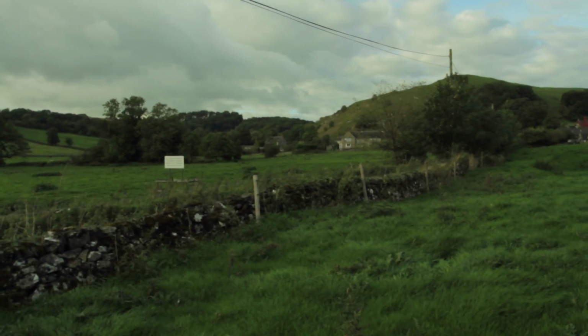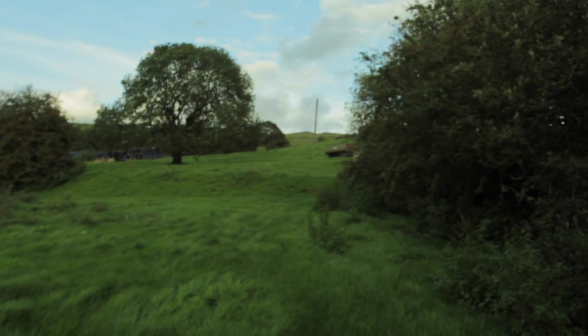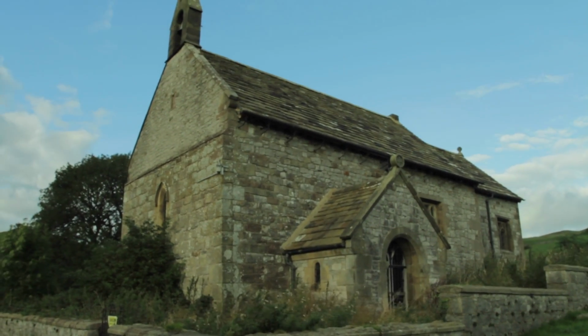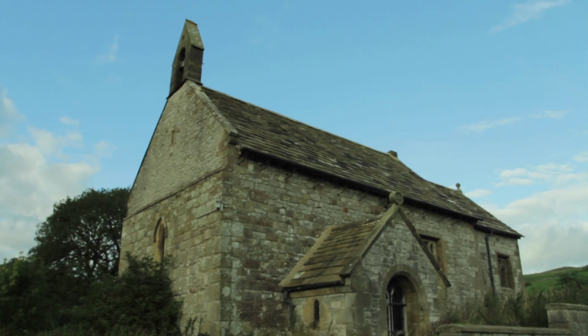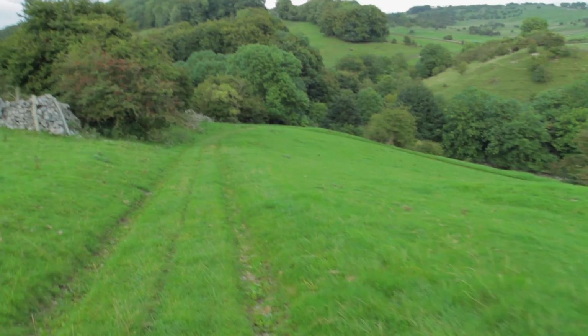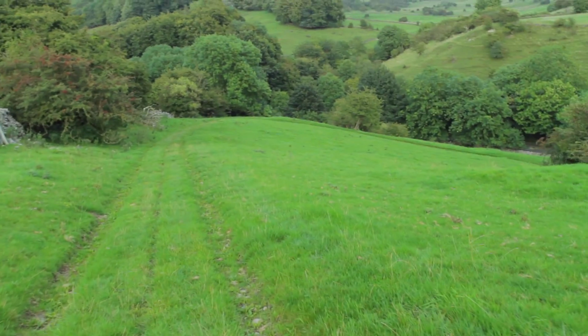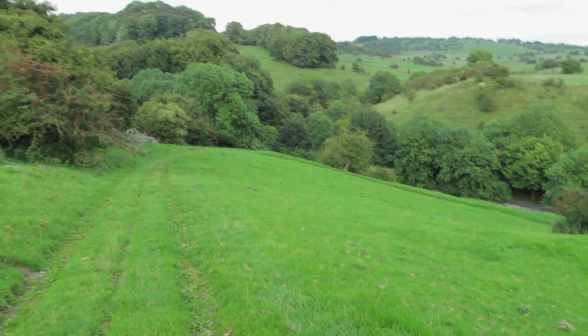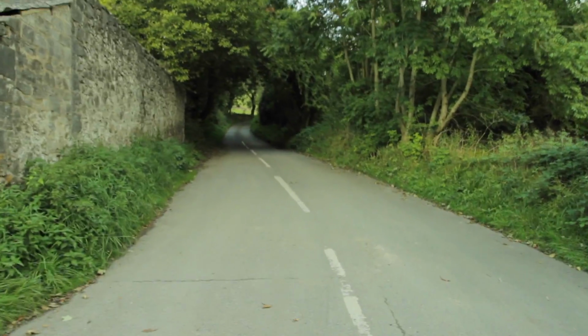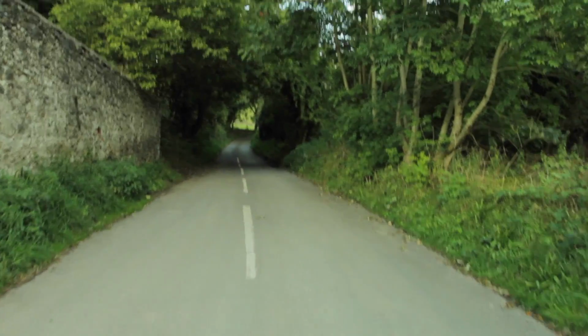There's Ballidon village, and we're about to climb out once again. There's the old church. We're heading up the hill. Another steep descent coming up now. I'll be glad of the poles. Nothing coming. Off we go. There's a road section now for a while, but I think it's a quiet lane, so we're okay.